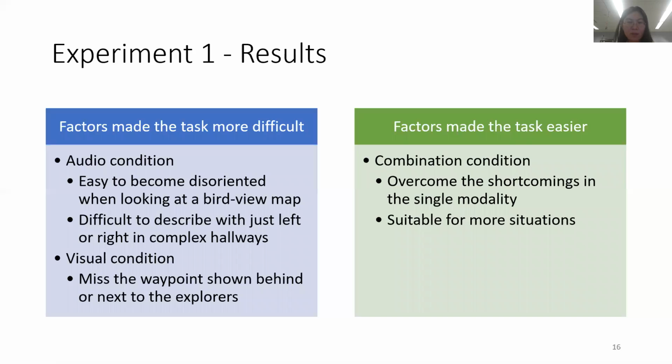Participants stated the factors that made the task more difficult in the audio condition and video condition. For the audio condition, some guiders explained that it was easy to become disoriented when they were looking at a bird view map. Also, it was difficult to describe the direction with just left or right comments in a complex hallway that consists of several directions.